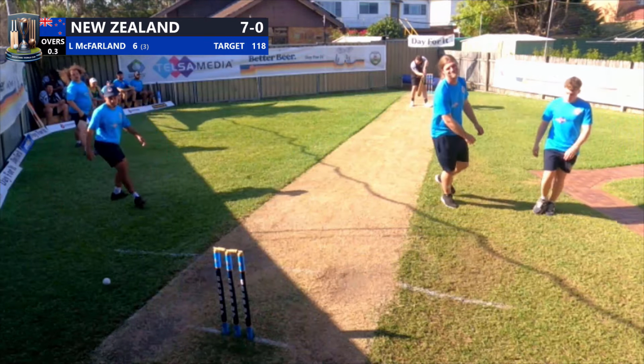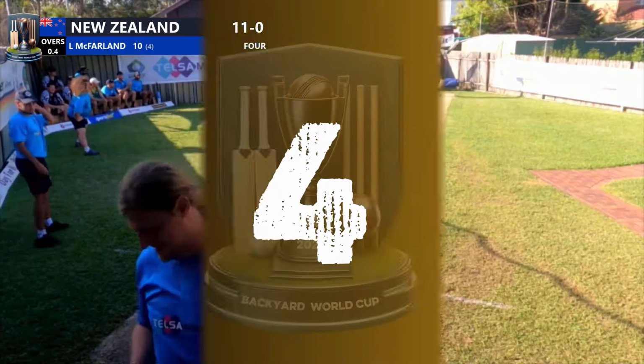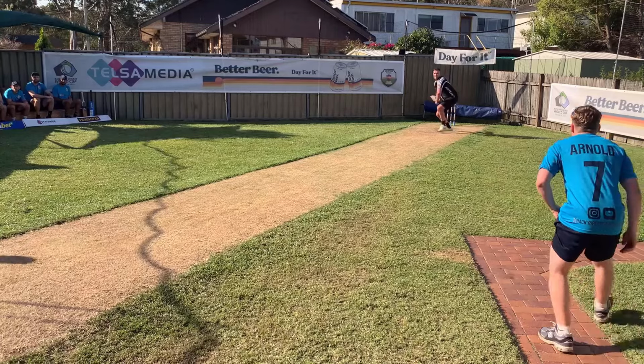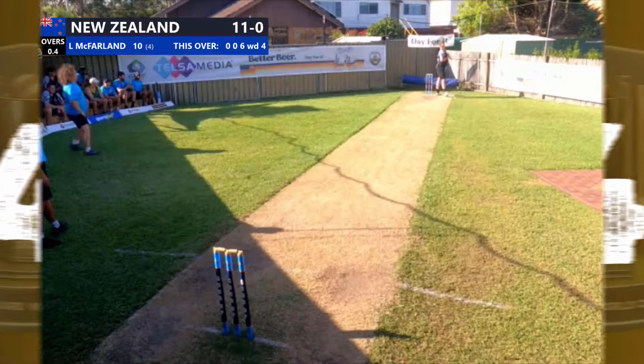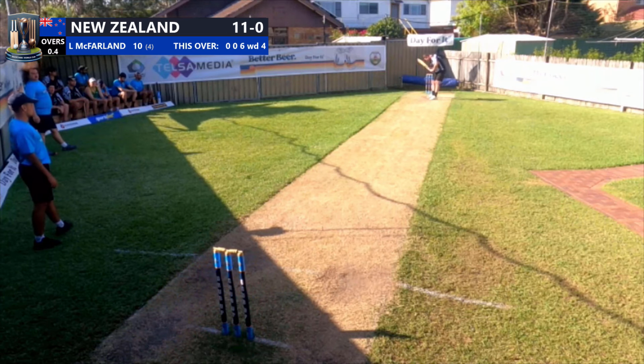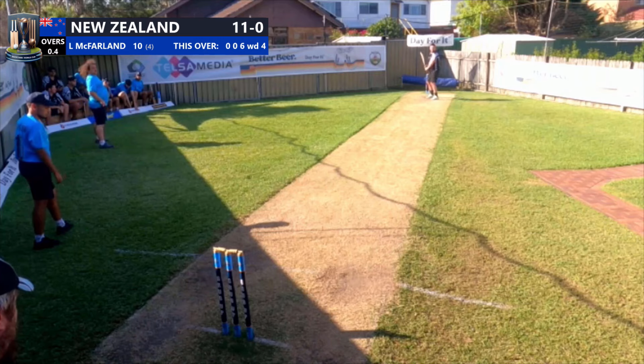Slower ball and punch for 4. McFarland is reading everything Smith is throwing at him early on here. He's picked the slower ball out of the hand, waited on it a touch. Lovely straight bat. Looks in good touch already. The man with Levante on his back, living Levante Loca at the moment.